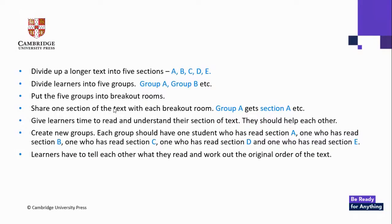This necessitates a great deal of discussion. They really have to have understood their text and they really have to talk about what they've read and talk to each other and listen to each other to decide what order they think the text goes in. It's quite challenging, but it generates an awful lot of language, and you can monitor and help out and make sure they're doing this as much as possible in English, but there's a lot of speaking. So you've gone from a reading activity to a speaking activity that's very purposeful and generates lots of language.